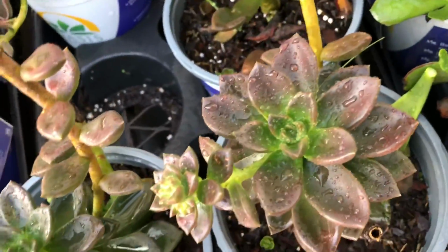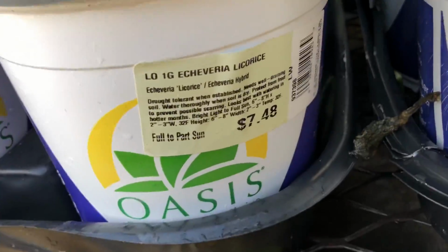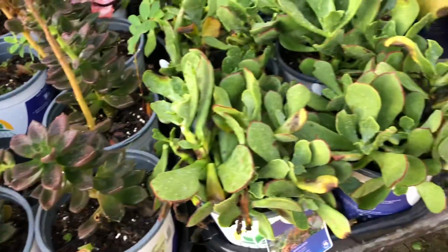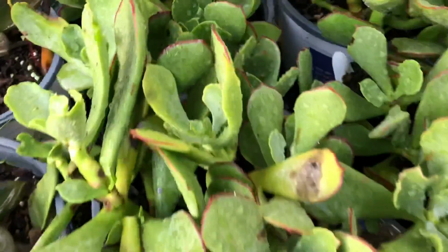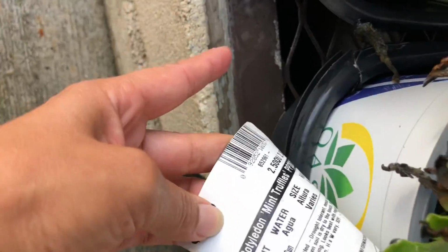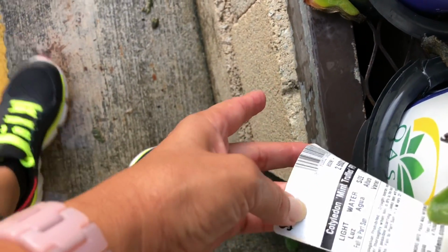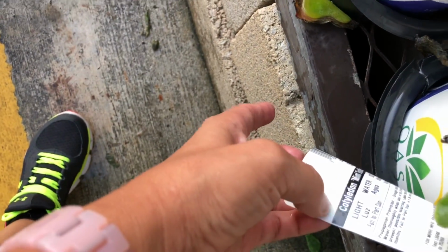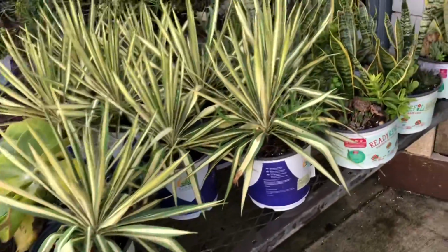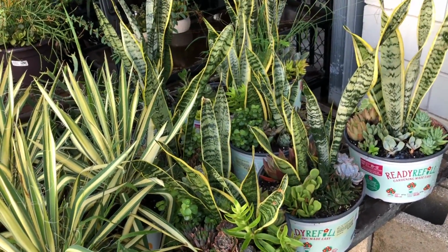This looks like a Sorrento, but it's not. There's the name for that one. I've never seen that one before, but it looks a lot like the Sorrento. This is a mint truffles, Cotyledons. I don't know how to say that. And then we got some of those pots that you drop into another pot.